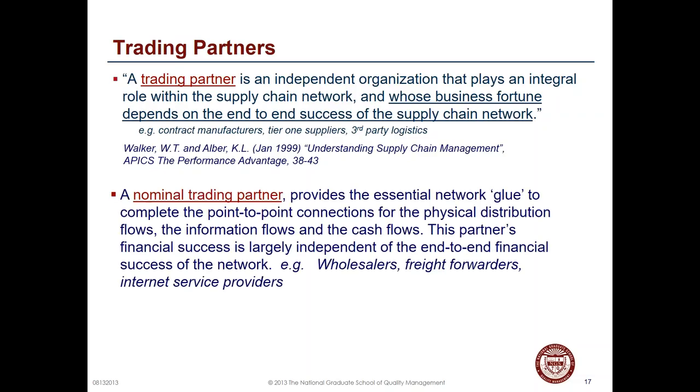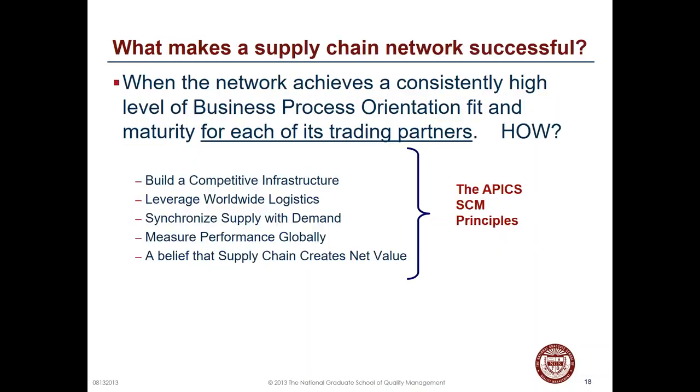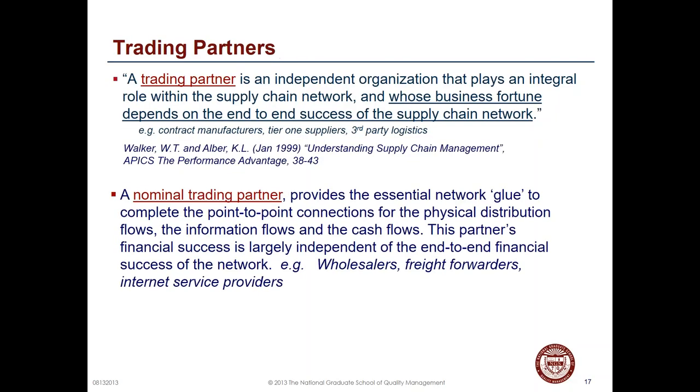I have a definition of the orchestrator. I didn't have a slide on that, but the orchestrator is really the power broker for a supply chain network. And Handfield actually explains that in the book on page 109, I believe.